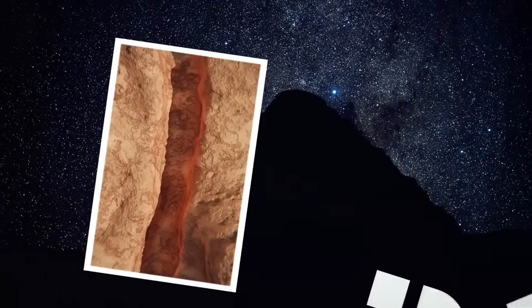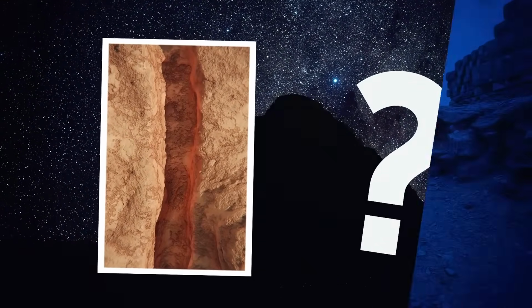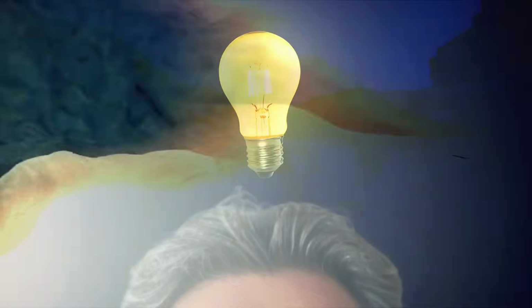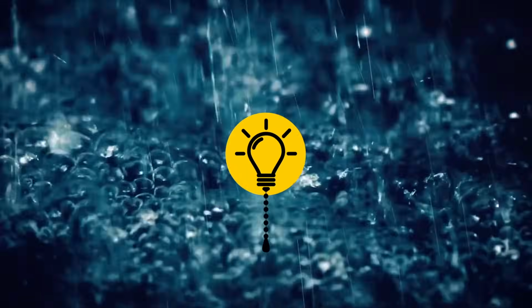So, what was the moat really designed for? In 2020, a researcher came up with a pretty intriguing idea. It is possible that this trench was actually designed to collect and manage water, especially after heavy rainfalls.